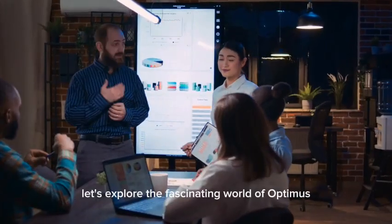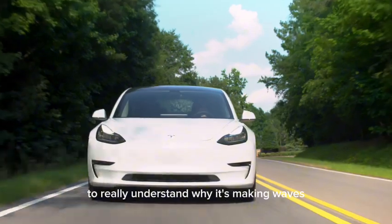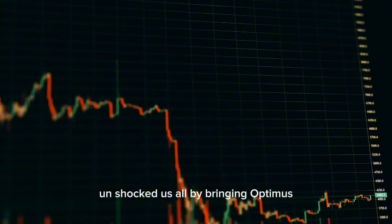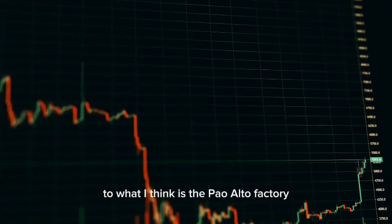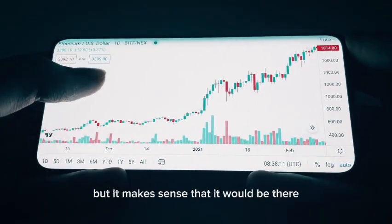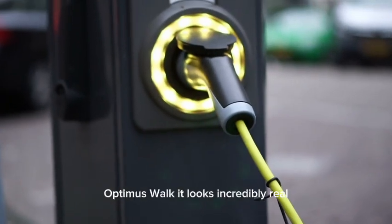But first, let's explore the fascinating world of Optimus to really understand why it's making waves in the tech industry. Elon shocked us all by bringing Optimus the walking robot to what I think is the Palo Alto factory. I can't say for sure, but it makes sense that it would be there. The interesting part is that we actually got to see Optimus walk.